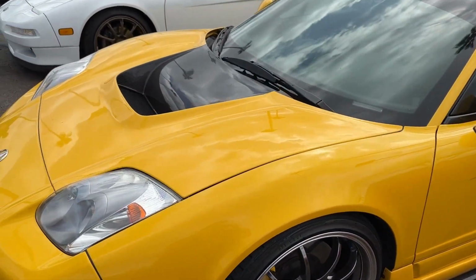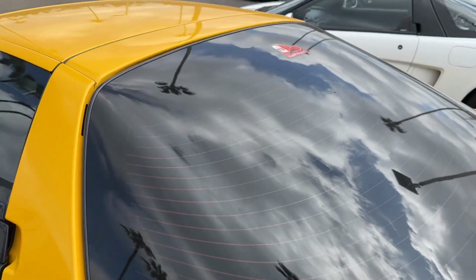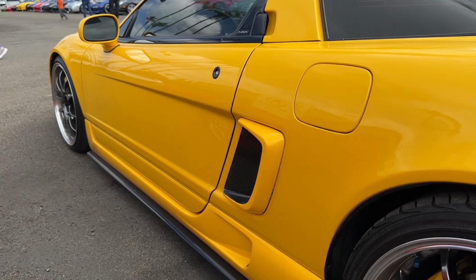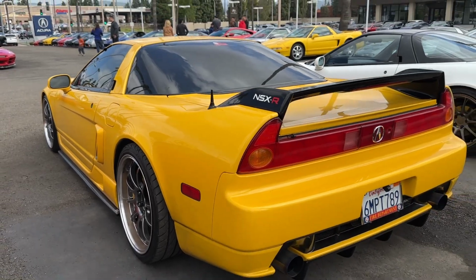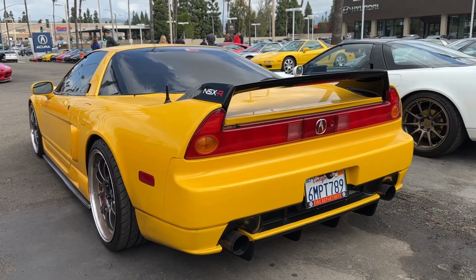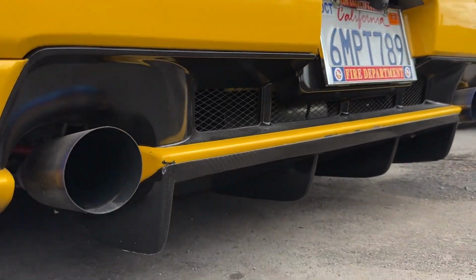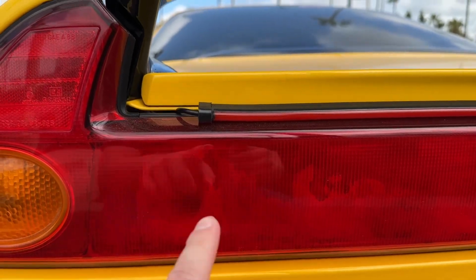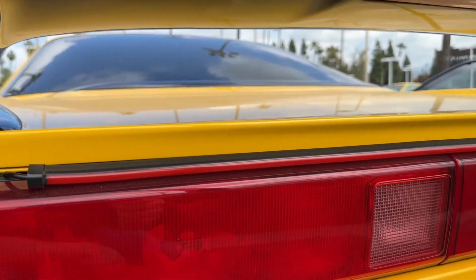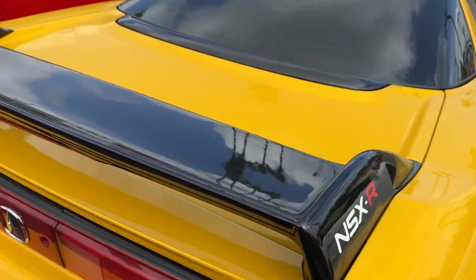Stop tech brakes, NSXR style hood. Got the nav pod in there. Some carbon side vents. Aftermarket side skirts. The diffuser looks pretty substantial. Looks kind of cool. Oh, look at this. What is this? Like some kind of LED going across his taillights. I wonder what that's for. Because this one has the wing already has an LED.